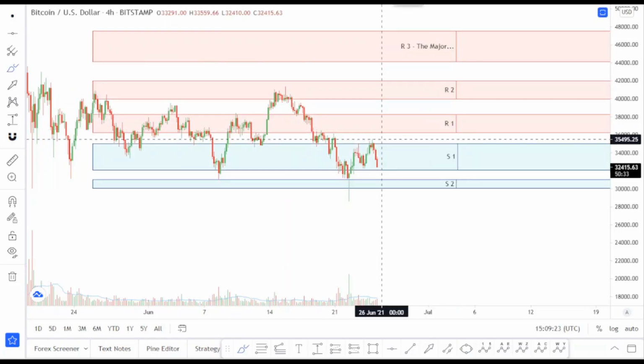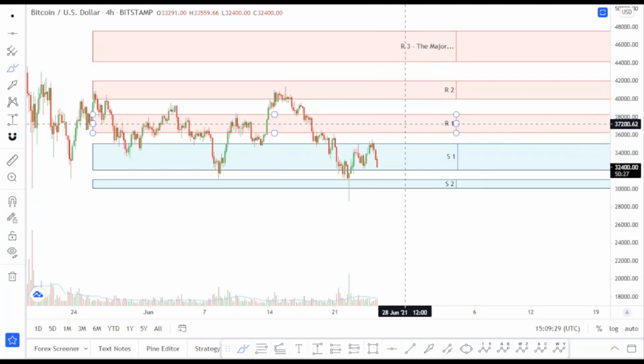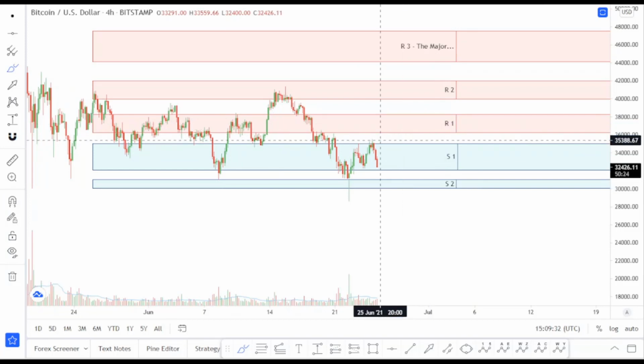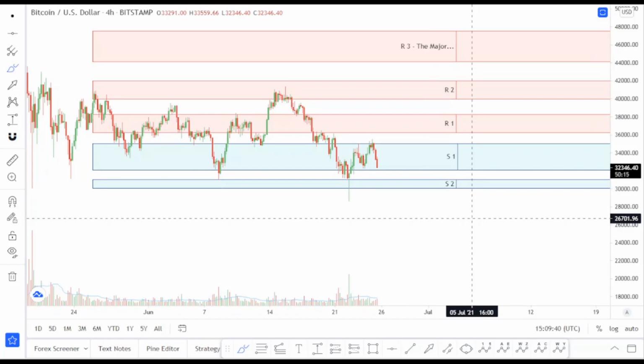Moving on. As expected, we had a resistance. Support number 1 was acting as a resistance, the upper line, and we saw the rejection right from the upper line of this support number 1. So I'm expecting this level is supposed to hold, as long as we do not go below support number 2. In order to see that, we have to look into a lower time frame.